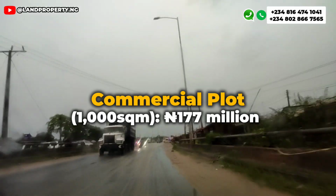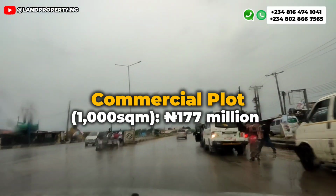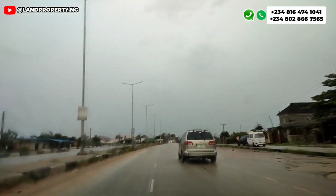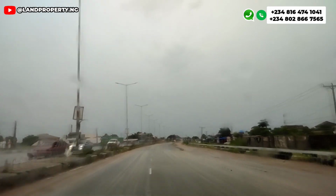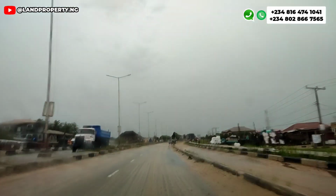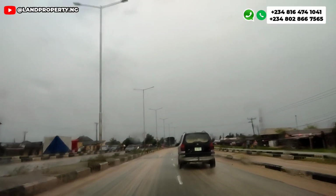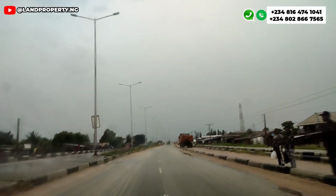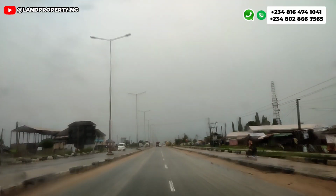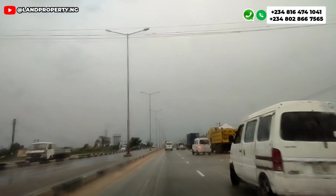And also note, we also have a commercial plot, which is 1,000 square meters, for 177 million naira. But note, this price is still a pre-launch price, which will last till the 13th of June, which is a few days from now. I would strongly recommend that you call the number you see on the screen, as we help you to own multiple plots in this particular estate, the Marbella Luxury and Smart Estate.